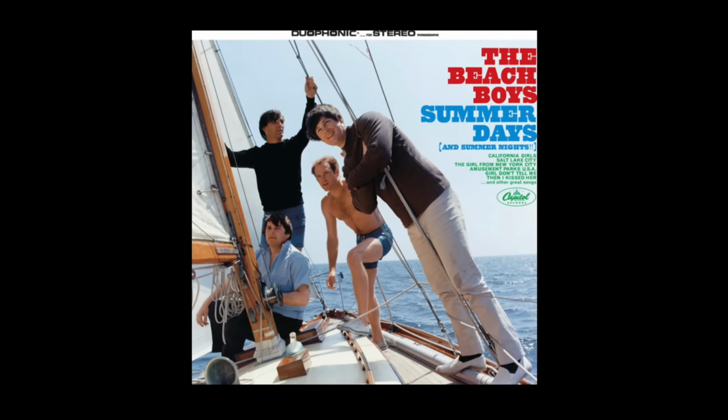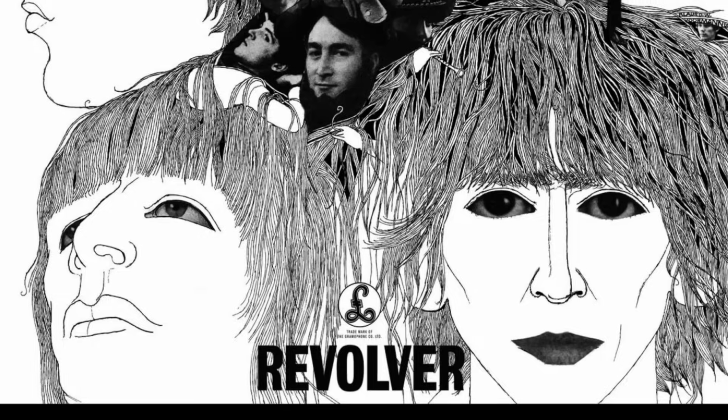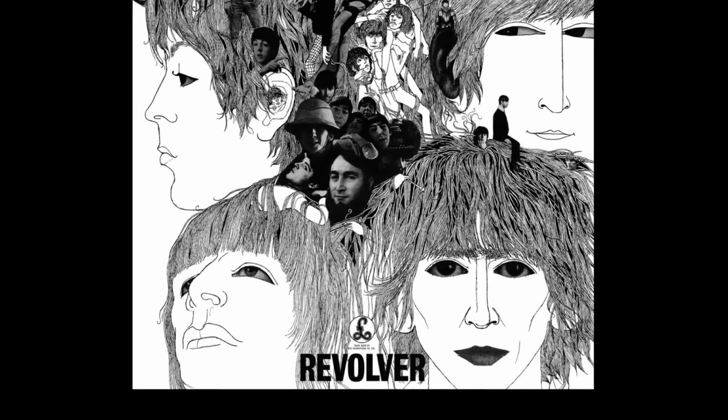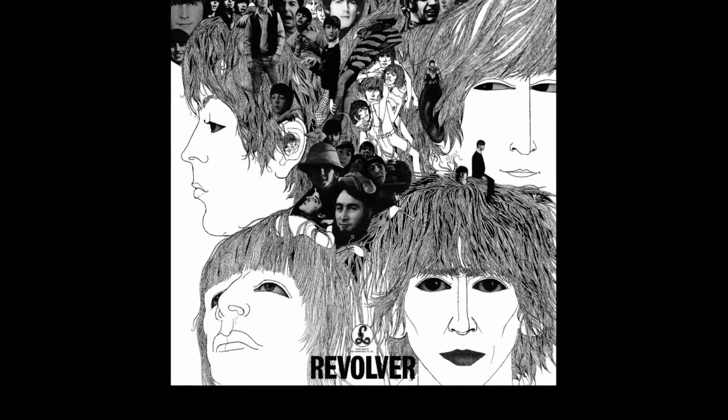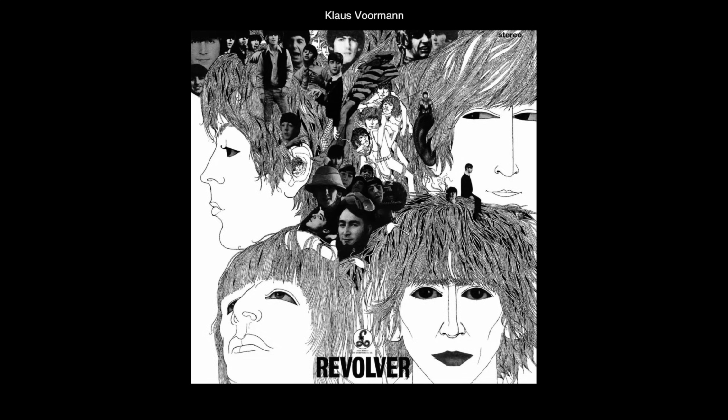But that changed forever in the summer of 1966 with the release of the Beatles' Revolver album and a cover illustrated by Klaus Voormann, which combined elements of crudely cut out photo montage and a Beardsley influenced line drawing of the band members rendered in black and white.